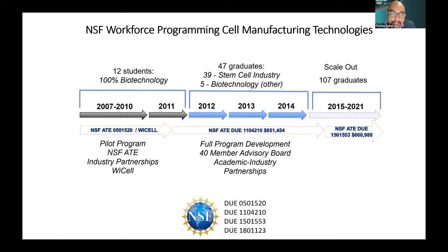where there's a really high level of success, but it wasn't always that case. And it took a lot of years to actually figure out how to make this work, and a lot of conversations with industry, with our federal agencies, and so on and so forth to make this work. So going back to 2007, we did apply for a number of NSF ATE grants to create a pilot program. We rolled this into a full program development in our industry advisory board.